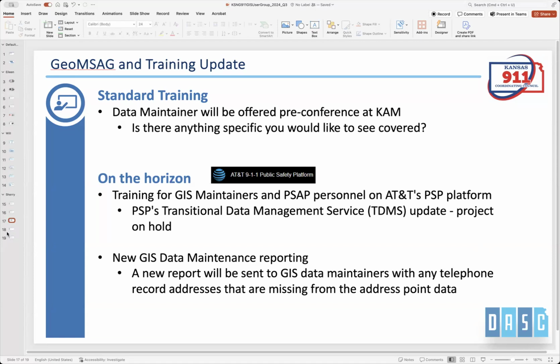As a part of that, though, there will be new reporting related to GIS data maintenance. So one of the items in the standard that we have not had a good, reliable way to test is the requirement that you have an address point for every landline telephone record. Basically, that means there is an address point with an address that matches every telephone record in PSP.